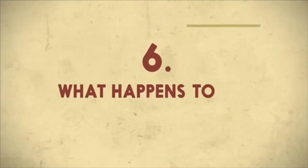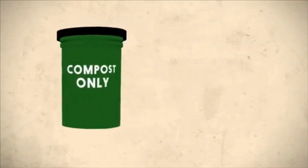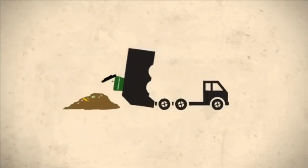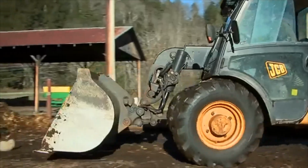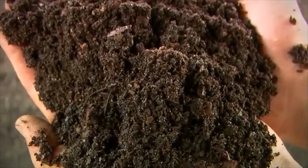So, what happens to the food scraps once they leave the school? They empty the tiny compost bucket into a big compost bucket that goes in the compost truck. The food scraps leave the school and head to a compost facility where they are blended and made into compost. They sit for a year and turn into dirt made out of food.